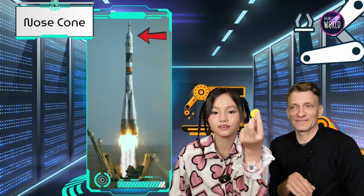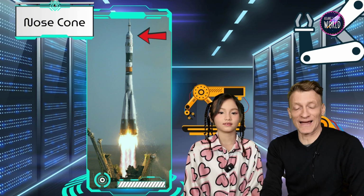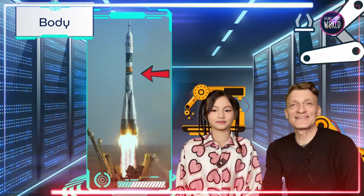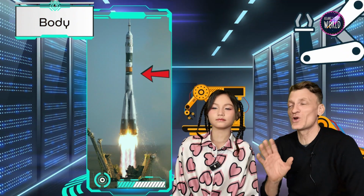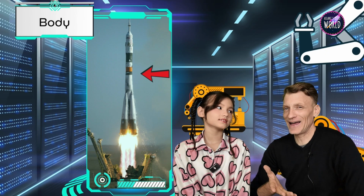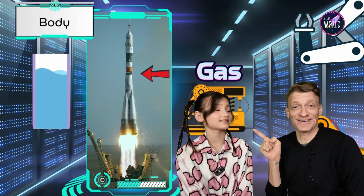Right, it is. Now, the payload goes inside the cone. Now, we also have this part. Now, what is it, Nee? It's the body. This is the body of our rocket. Now, do you know what is inside the body of the rocket? Like engines. Kind of. No, the gas, the fuel.